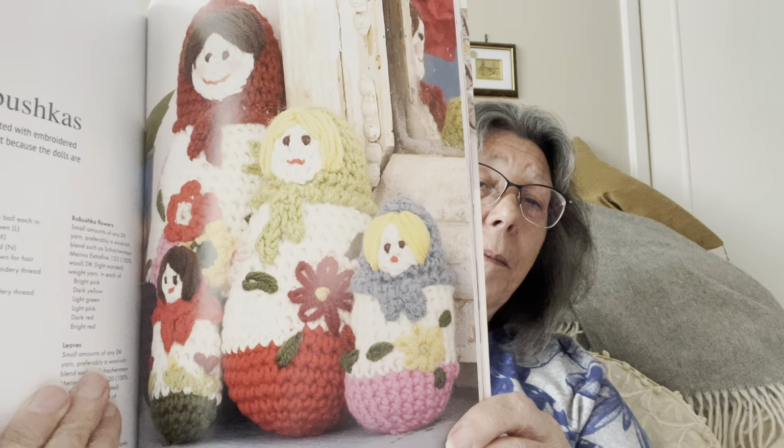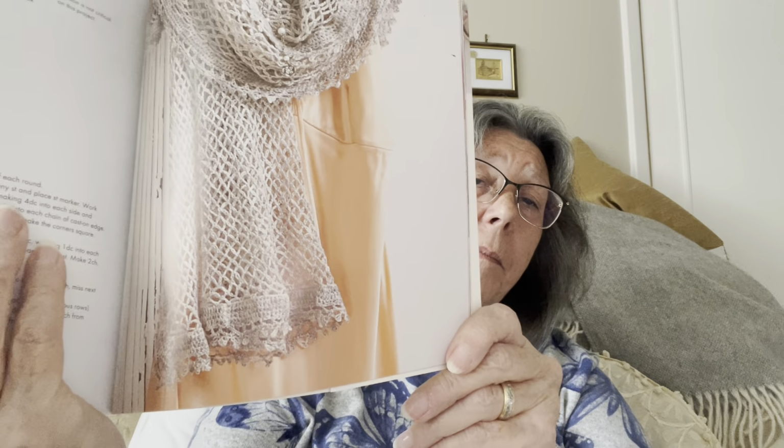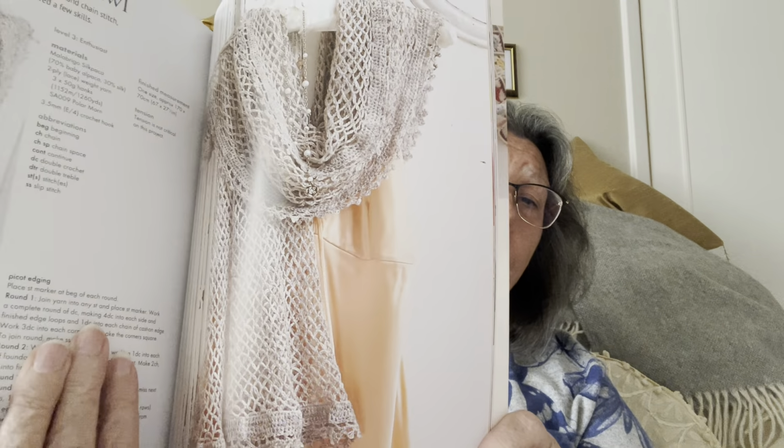And tea cosy. Rose and Posy tea cosy. That's lovely, that. And then the Russian dolls, babushka. They're lovely, are those. There's a little dress in here. Mrs. Kitten's purse. A little kitten. Looks like Hello Kitty. Oh, this is the scarf. That Summer Evening Shawl, it's called. It's absolutely gorgeous. So I'd like to have a go at that one, and that's the reason I bought the book.